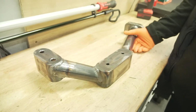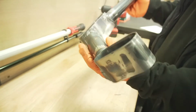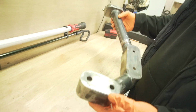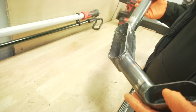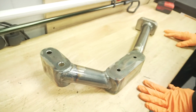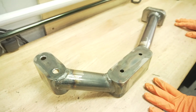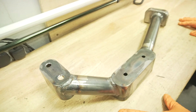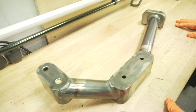So this was fabricated from scratch. If you can see this, you might be wondering why it looks so odd. The reason for this is that we're actually utilising the original body pickup points for the gearbox. So again, it's another reason that we haven't had to chop or cut or weld any extra plating in for the gearbox to be mounted. So this, with a couple of bobbins which sit on here, we've effectively been able to mount the Tremec in exactly the same position as the old GTR gearbox was mounted.